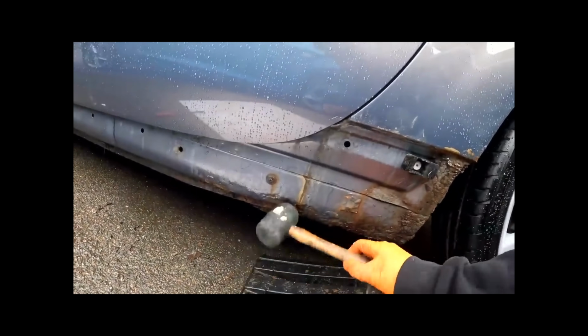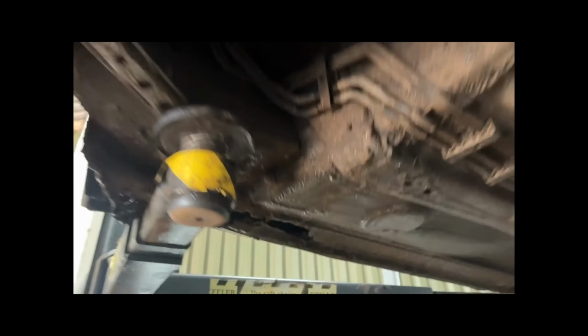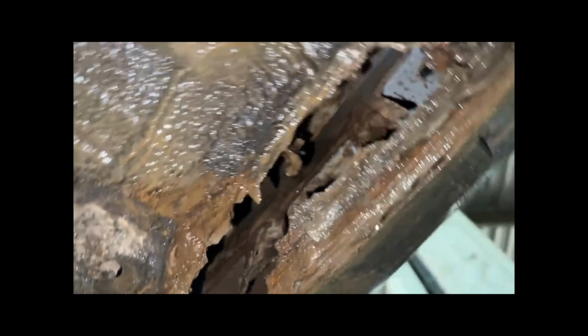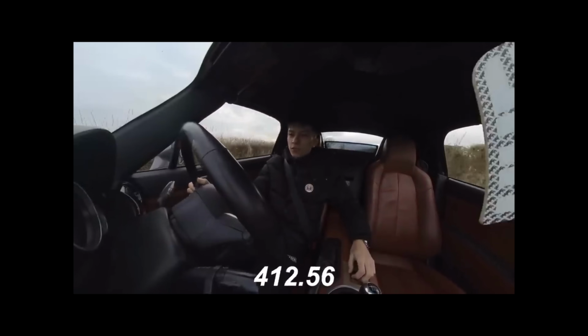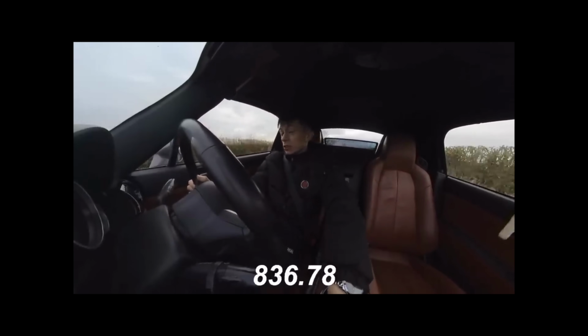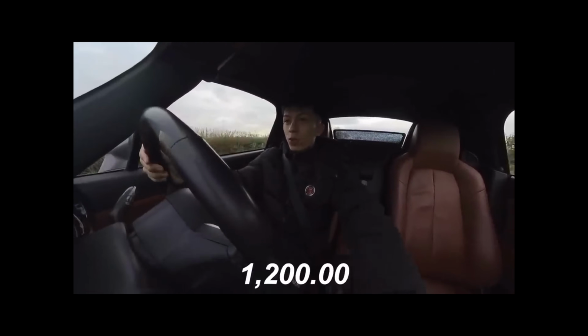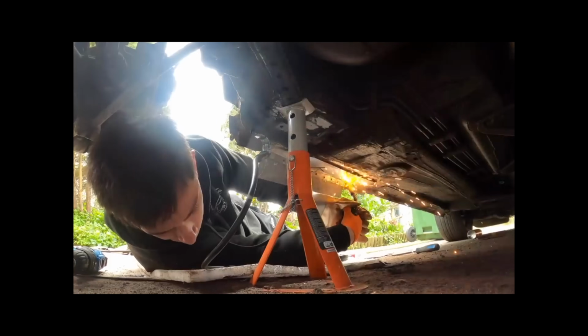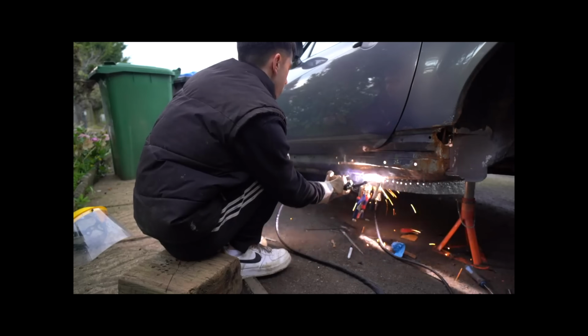But this is where it got serious. When inspecting the underneath of the car, we found some catastrophic problems. And by problems, I mean there were 2 cannonball-sized holes in the sills of this car. This was going to cost me at least £1,200 from a proper welder to fix up. And I didn't have that money. So I bought myself a welder and taught myself how to weld this car up. And although it might not look pretty, we got it fixed.